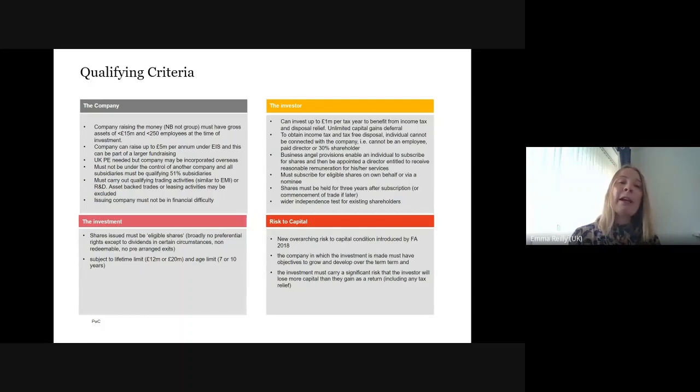You can also qualify as a business angel. And to be a business angel, your only connection has to be that you're a paid director. So you can't fail that 30% test. But also, you can't have been involved in the running of the company before the issue of the shares.